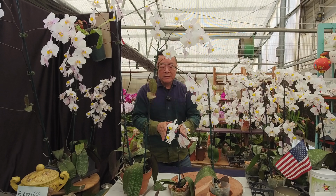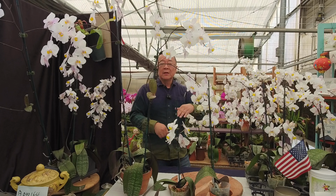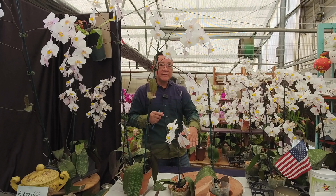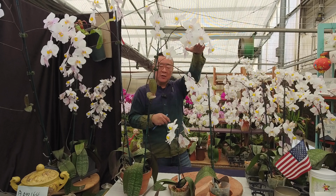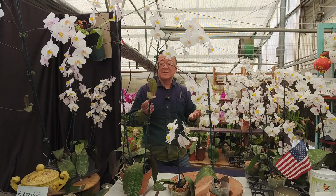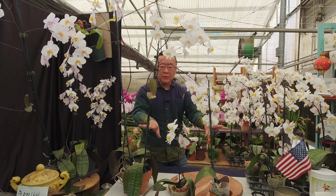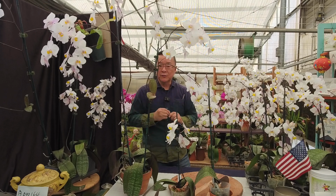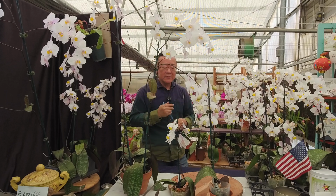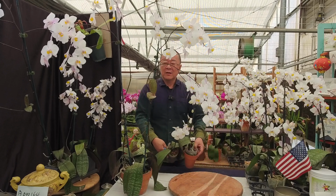So if you grow under light, once it's done flowering, you probably want to put it on the very top shelf of your light stand, because heat rises. Or in Florida right now, it's hot and humid already. This is actually a good time to put this type of orchid outdoors in South Florida, under the gutter, so that the rain does not get to it. How are we doing so far?